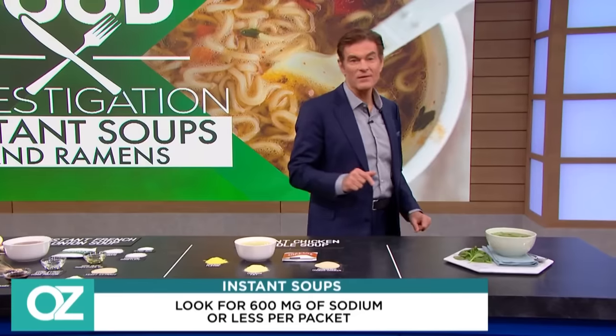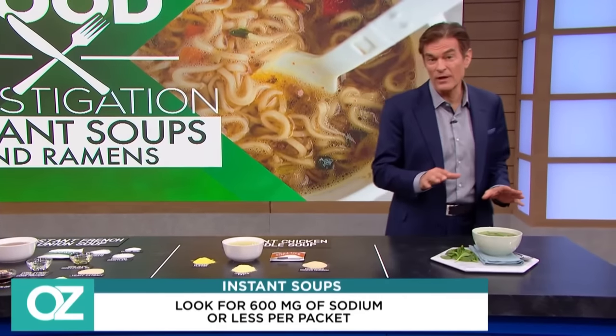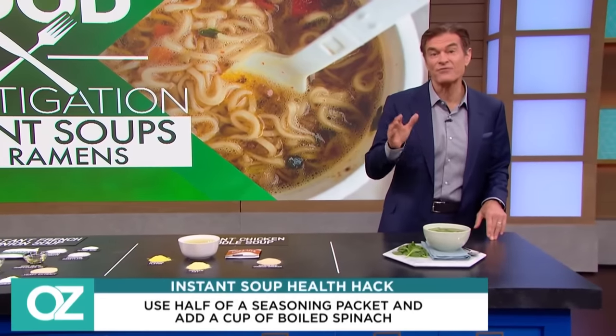Let me give you a healthy hack that might make your favorite instant soup a little healthier. As you pointed out, you can actually use half the packet of seasoning.